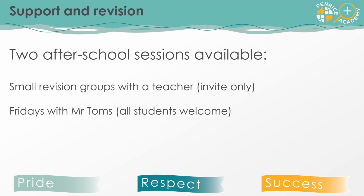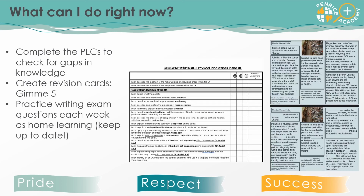moving forward into March. And then after half term, we will be releasing Mr. Tom's, and he'll be doing his Friday night revision after school. And these are just free sessions that you can just go along to. You don't have to sign up to them, just turn up. And Mr. Tom's does a combination of exam skills and knowledge recap.